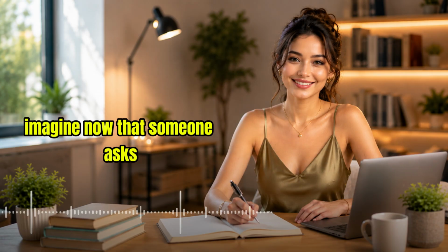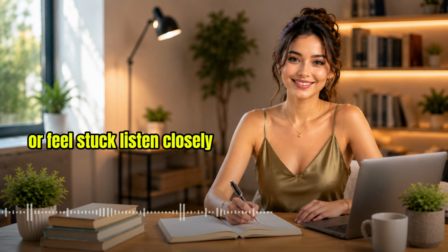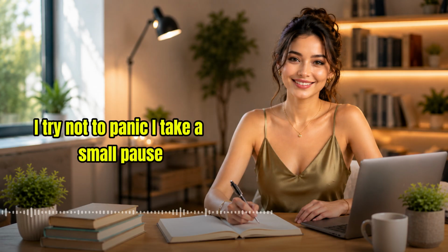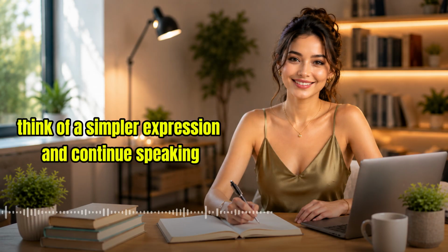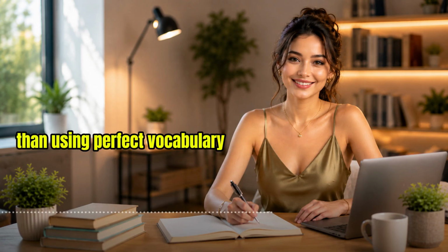Imagine now that someone asks how you handle moments when you forget words or feel stuck. Listen closely. When I forget a word or feel stuck, I try not to panic. I take a small pause. Think of a simpler expression and continue speaking. Communication is more important than using perfect vocabulary.